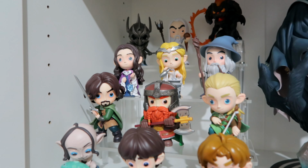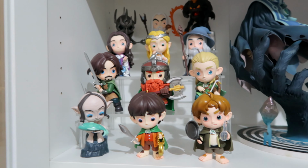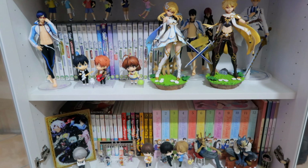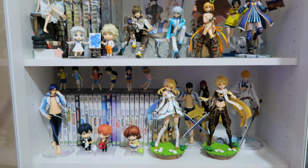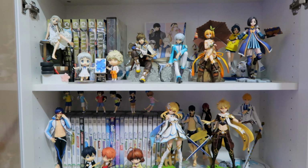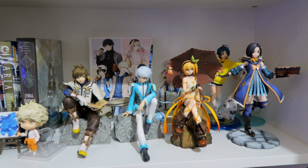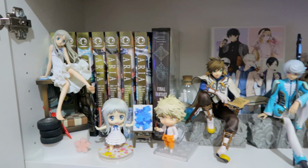And I hope they make more in the future because I'd like to see more characters in Pop Mart form. And finally, on the bottom half of my second Billy bookcase, I just have a bunch of manga and JRPG figures. Once again, this shelf has some of my favorite figures. You're gonna be hearing me say that all the time in this video.